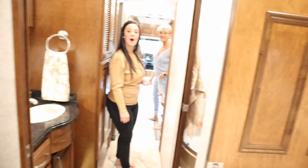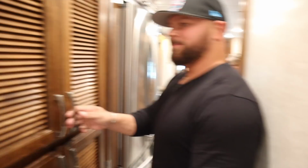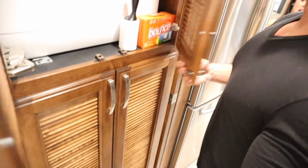A nice little vanity area where I can push the button and it comes up, and our beloved commode room and shower. Then Meredith's favorite, the best part of it, the washer and dryer. This was the selling point. And a residential refrigerator, a really big selling feature that we were super jealous of Jeff for. And we have the greatest clear ice.